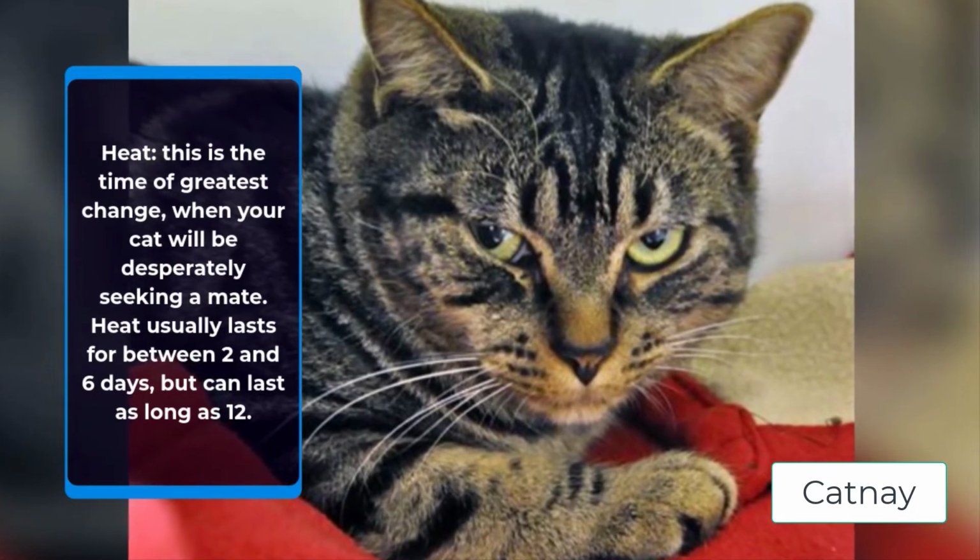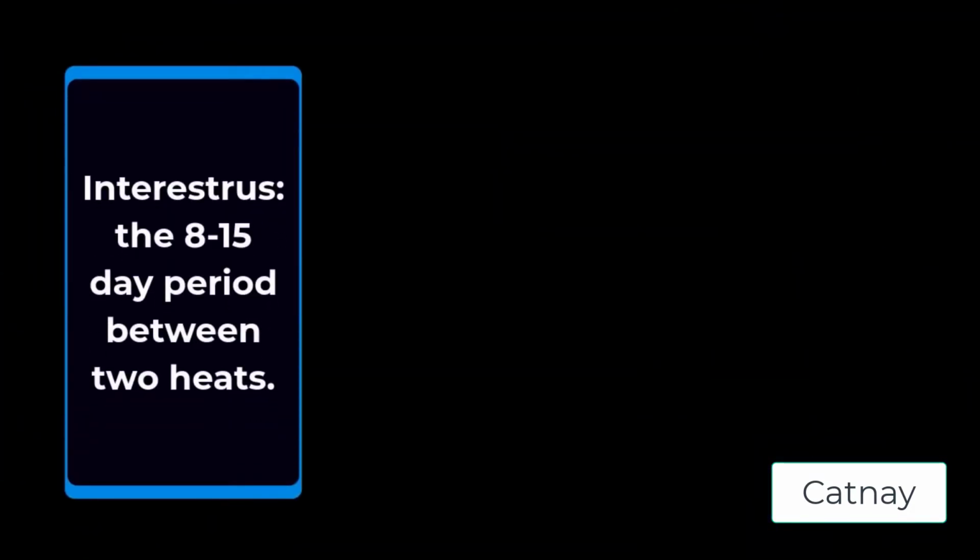Now that you have the basic information, we'll explain all the changes you'll notice in a cat in heat and what to do if your own cat is in heat. How do you know that your cat is in heat?